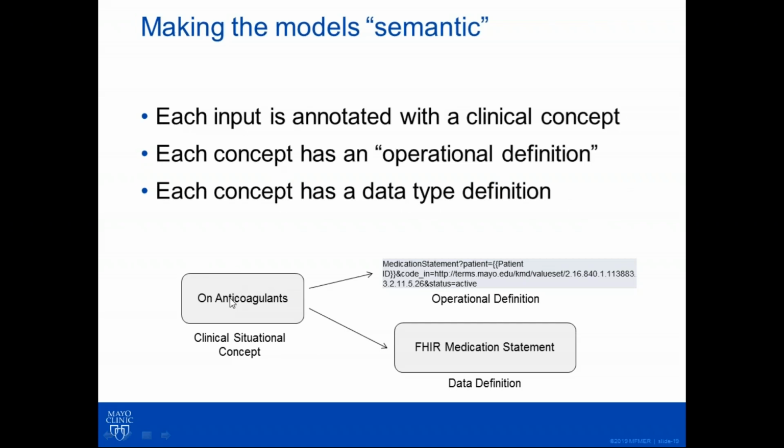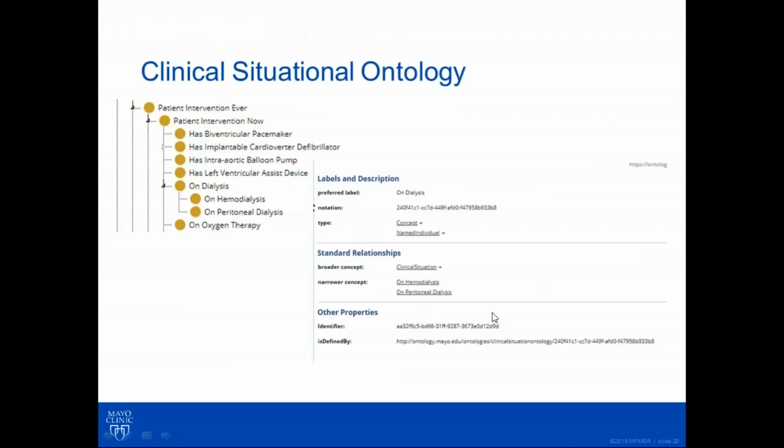And each concept has a data type definition, which is, what does it look like? In this example, we have the concept of on anticoagulants. That's an input to a decision that we have. The concept of on anticoagulants has an operational definition, which is a FHIR query that looks at a value set of all the codes for all of the anticoagulants we're interested in. And it has a data definition that tells the application this input is going to come back in the shape of a FHIR medication statement. So just by annotating those inputs with a concept, we can get all of this information that the application needs.